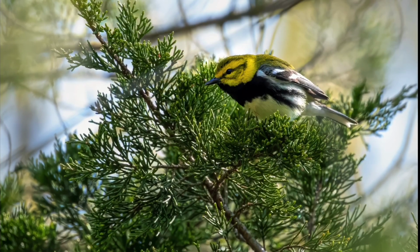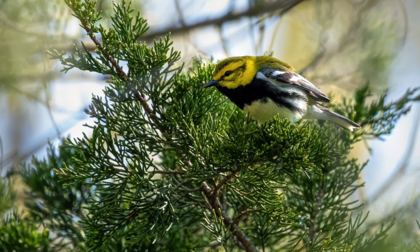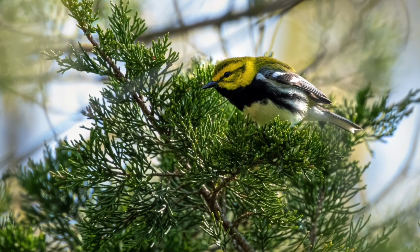Black-throated green warblers eat mostly insects during the breeding season and have a strong preference for caterpillars, which they will pluck off of branches and leaves high in the canopy.